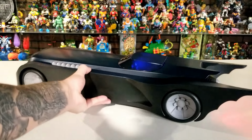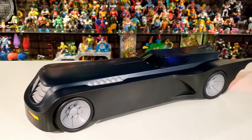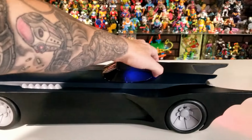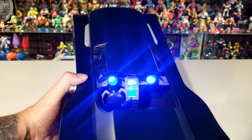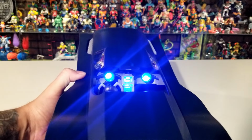Now, the original DC Direct one that they came out with, like I said, the original version of this did have lights as well, okay? Now, if you guys open up the canopy, you guys can see on the inside that both the driver's side and passenger side all have lights, even in the middle dash. That's why all that stuff is clear right there.